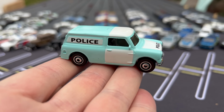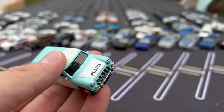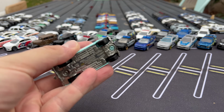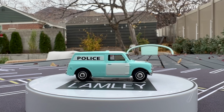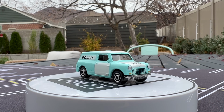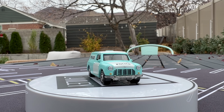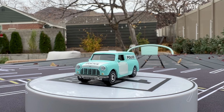And it's a beauty. This is, as you can tell, the Austin Minivan, a very popular casting. This is the only one that has a metal chassis. This was done in the Lesney series. It was a premium series done by Matchbox a few years ago, and they actually gave all of the castings that they used in this metal chassis, die-cast chassis. This one got a tow hook and everything.